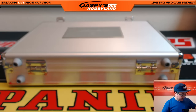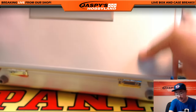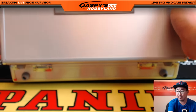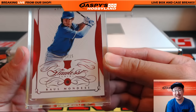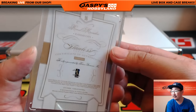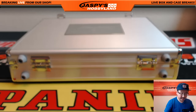All right, now the encased cards. Good luck, everybody. We'll go, let's see what I'm looking at here. All right, the auto is on the right side. So we're gonna go left, center, and right. So left first. Nice, Ruby Raul Mondesi. 7 out of 15. Nice one for the youngster. His kid. Raul Mondesi's kid.